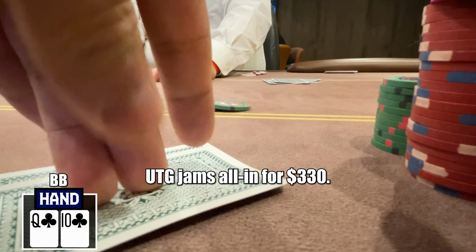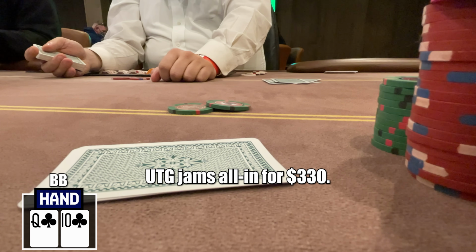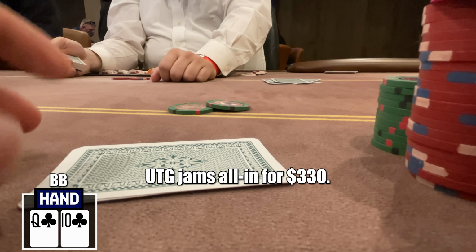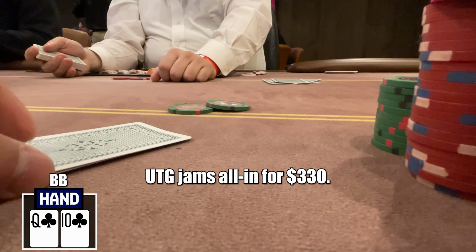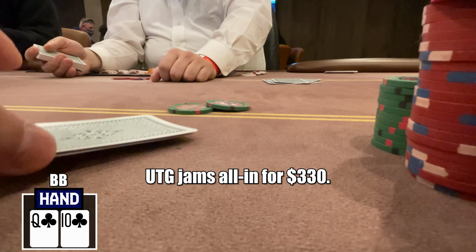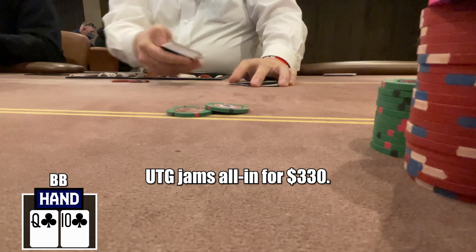And now, unfortunately, very frustrated. We obviously want to play this hand as it is very playable, but not against a 33 big blind jam. I'm a little frustrated by the action, obviously wanted to see a flop with this very playable hand, but we have to let this one go and fold.